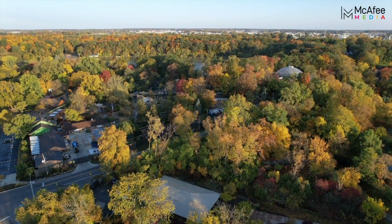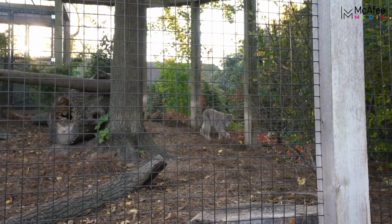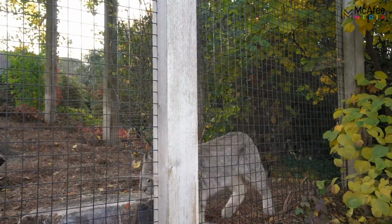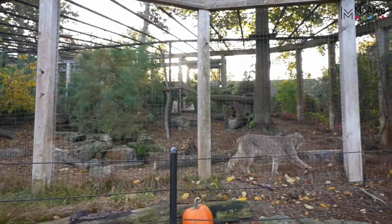In 1952, 54 acres were added to Franke Park to establish a nature preserve. At the time, it only had a few animals. I think there were four monkeys, a black bear, a few other little things. And it was designed for children. That's kind of where the name Children's Zoo came from.